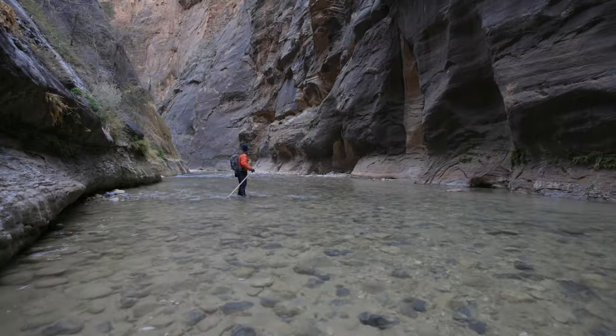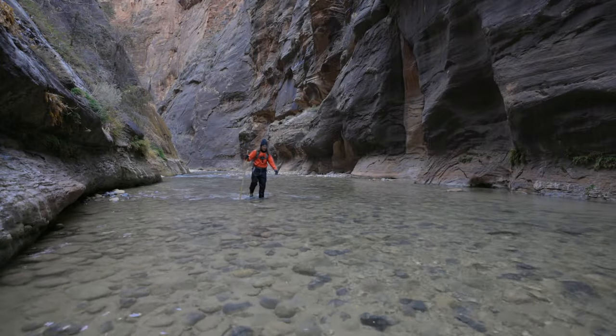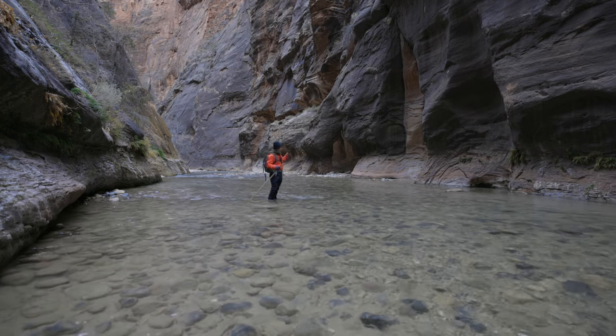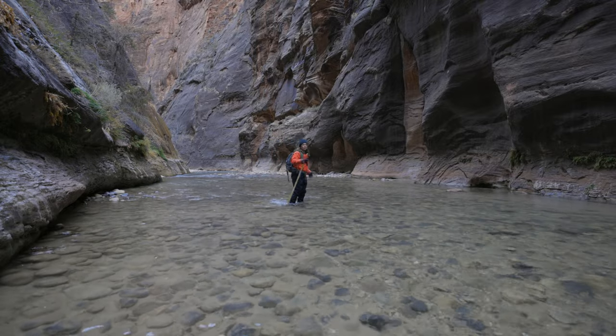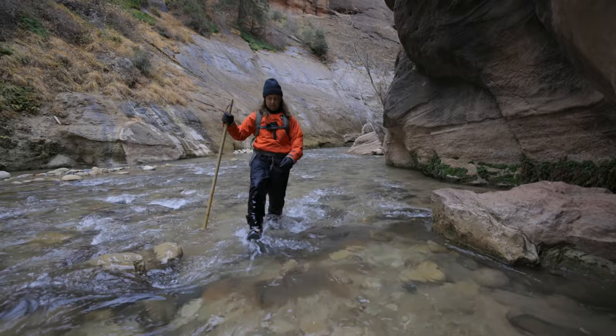This part of the river is where you have to be a little bit more careful with flash floods. So if you see the water turn brown or if things start changing a little bit, it's time to look for higher ground or turn around and run. It sucks that the camera just can't show you what this feels like. How amazing. And I think I'm overdressed, I'm sweating.